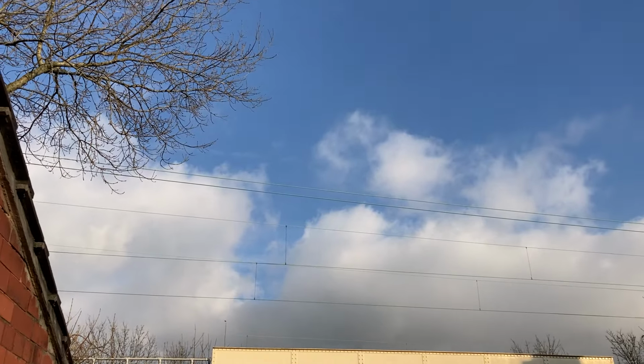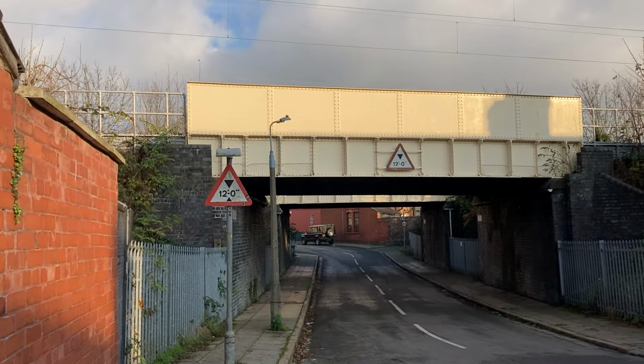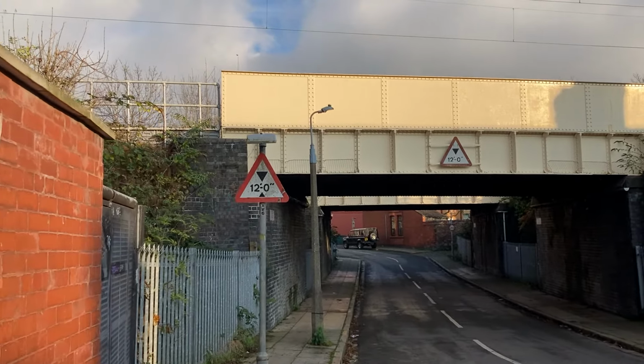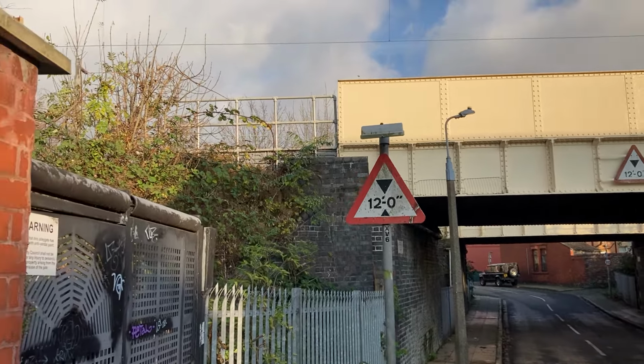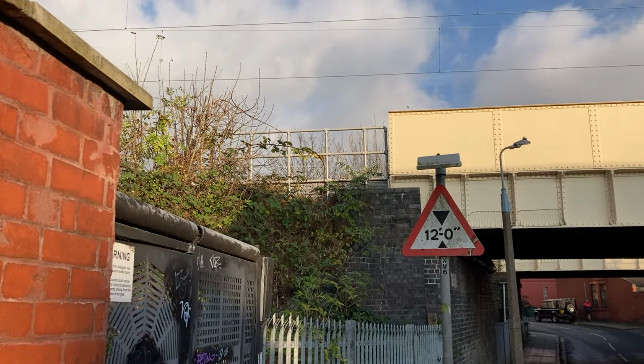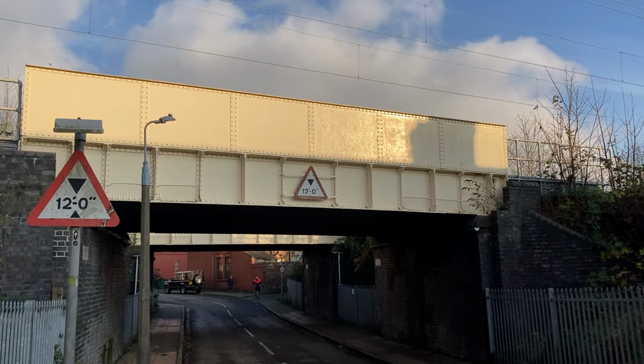See that stuff up there? That's called blue. Apparently that's what the sky colour is, but we don't see it often. Well, you may be asking, what am I doing next to a railway bridge? It will become apparent shortly. It's not going to be the prettiest of videos that you're ever going to see, but it is very significant.